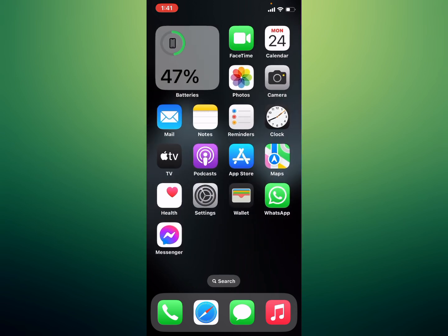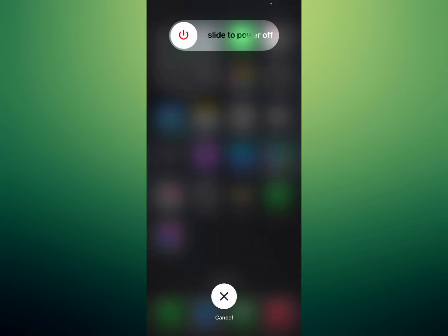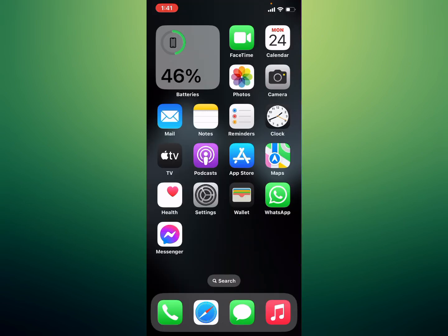Restart your iPhone. Press the volume up button, press the volume down button and press the power button. When you see the Apple logo appear on screen, release the power button and wait 5 to 10 seconds. Your iPhone restarts and the problem is fixed. If solution number 1 is not working, now applying the solution number 2.